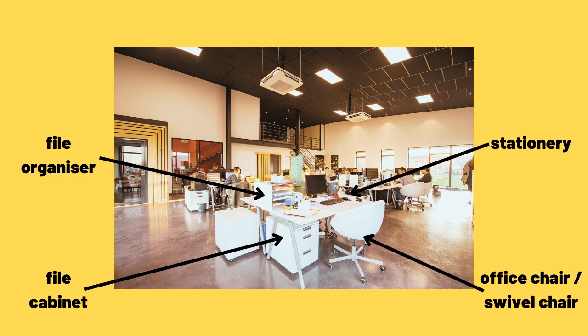Let's start with this chair. I know you probably know that word, but what about the specific name? Well, we commonly call this an office chair, because that's typically where you find it, but some people call it a swivel chair. Swivel means to turn around in the way that you could do on this type of chair. We can see a small filing cabinet here that's used for storing things, namely files and other papers. We can also see a file organizer on the desk. There's also some stationery on the desk.